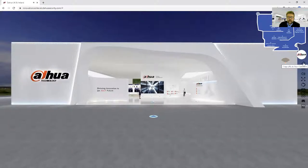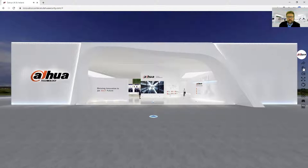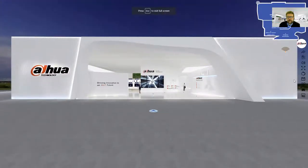The top button copies the URL of any section of the Virtual Innovation Center to your clipboard for future use. This button enables you to switch the map on and off. And this button enables you to switch the background music on and off if you don't want that. Certainly if you're speaking with customers, giving them a tour, it might be a bit obtrusive, so sometimes better to keep that off. This takes you to full screen. And this button, which we'll look at in a second, takes you on an auto tour of the Virtual Innovation Center.